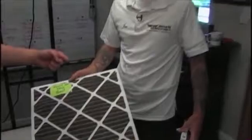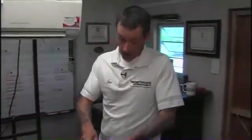So change it, and you actually have a good rule of thumb when it comes to when people should change the filters. Tell us. Most people do their bills for the month on one particular day out of the month. So the day you're writing all your checks or paying your bills, make a mental note and change your filters while you're there. You'll save yourself a couple hundred dollars on a service call. All right, good for people to know.